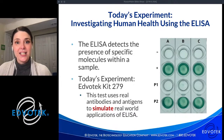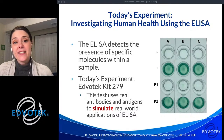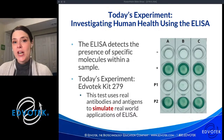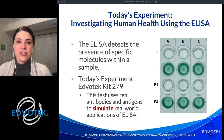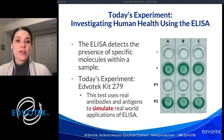The ELISA is the Enzyme-Linked Immunosorbent Assay. And it's a highly sensitive test that uses antibodies to detect the presence of specific molecules in samples. The test we're running today is a real, authentic ELISA in that it is using real antibodies to detect specific molecules within samples. But we're not actually using any samples that are infectious or biohazardous or potentially going to cause a problem with your students.